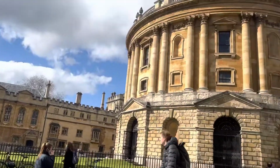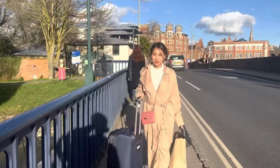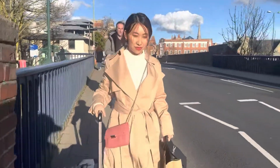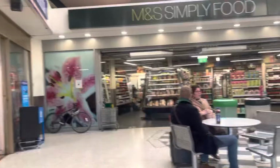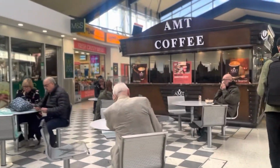Now, Radcliffe Square is also popular in Oxford. Finally, it's time to go home. Next time, I'm going to try the Harry Potter door and library door also in Oxford. Yeah, anyway, it's such an amazing trip.